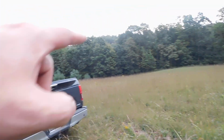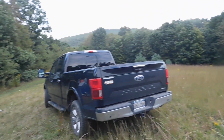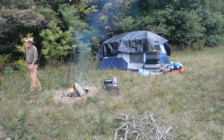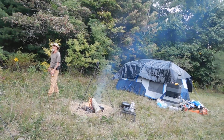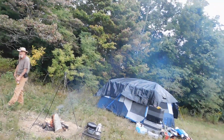And when we go down through here, having a smaller piece of equipment to get down through there is going to be optimal. Yeah, because you can maneuver through the woods a lot easier with a Bobcat. Yes. It's more terrain friendly. Yes. So that is where we're at tonight.